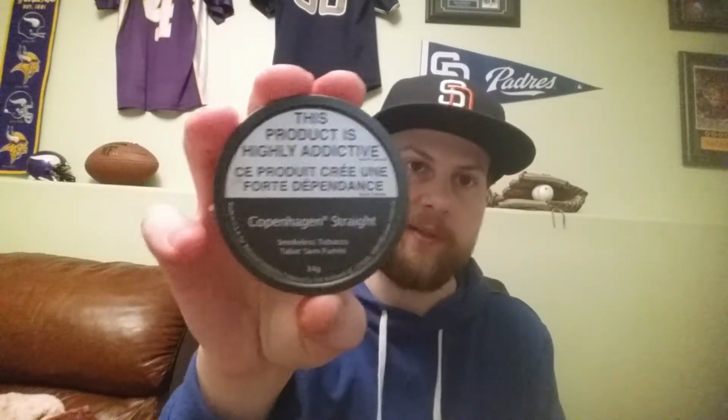So, first, let's open this log, Copenhagen Straight. Get ourselves a can. There we go. Fresh can. The other cans I had in my hand are just ones I've collected. This is the old Canadian Copenhagen Straight can. But now, unfortunately, all Canadian dip cans look like this. It sucks for my dip tower, but it is what it is. Before I crack into this, let's take a look at the Canadian one.